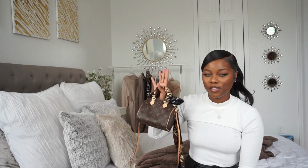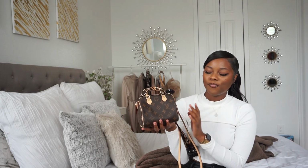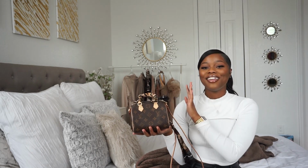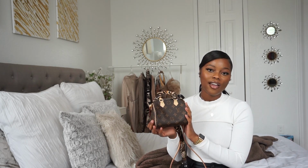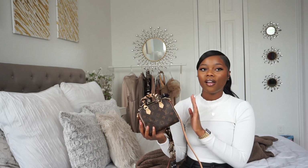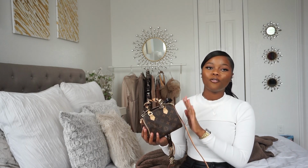I really love this purse. If you can get your hands on it, I highly recommend getting it. You probably just have to find an SA and befriend them and tell them this is on your wish list, because I know it's really hard to get right now. I've also seen some of them on Poshmark, on Fashionphile, and on Rebag.